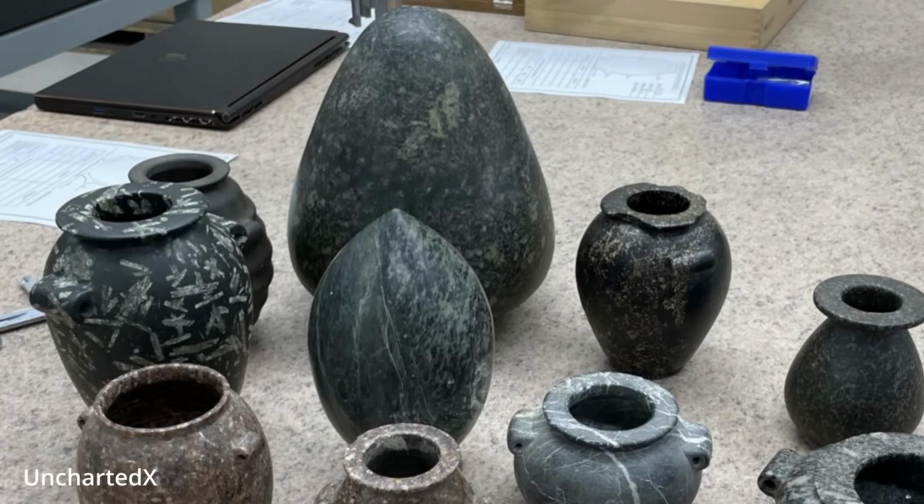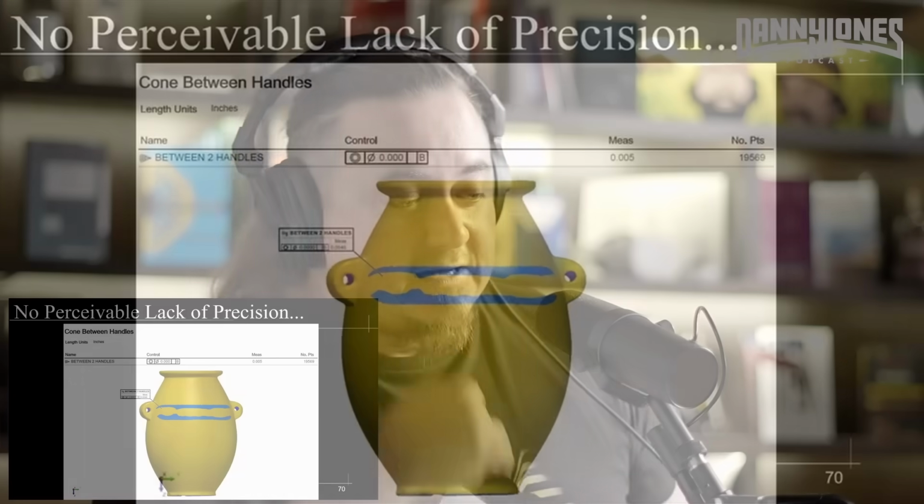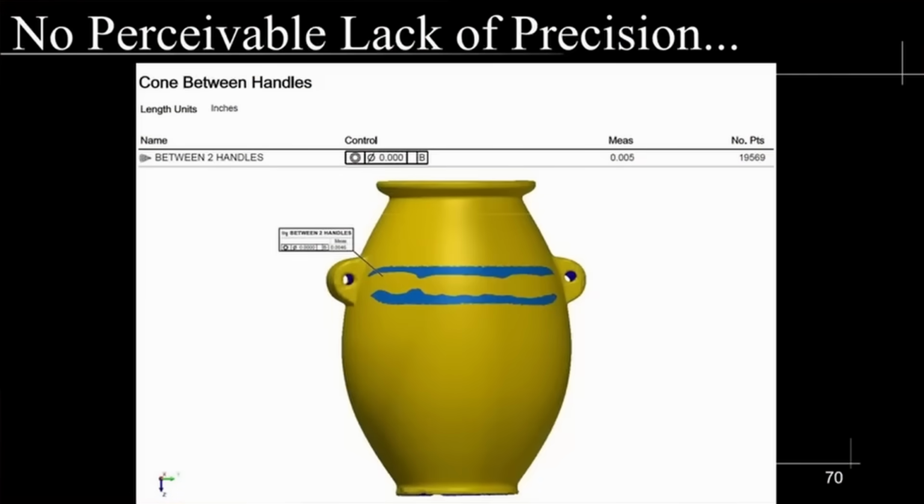But it's interesting to think, all right, so assuming you've left a bull nose to create these lug handles, and you have to come back with a different tool, and you've got to carve away that area of the vase body between the lug handles. So what about that part of the vase? Because they can't be made on a lathe. It has to be made with a different process, right? And so we looked at that. We looked at the actual area of the vase between the two handles, and we found the same level of precision. And this is truly remarkable.